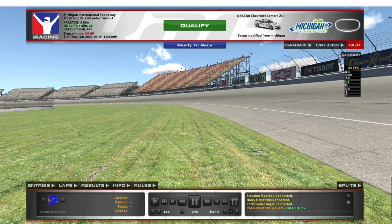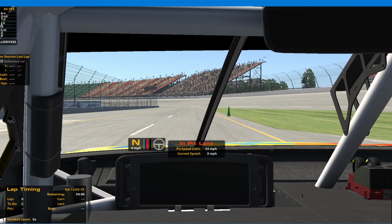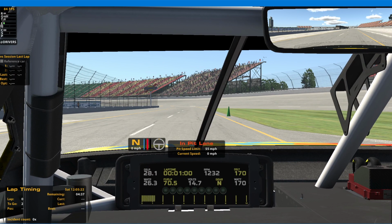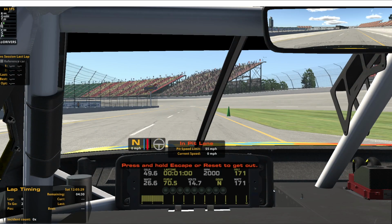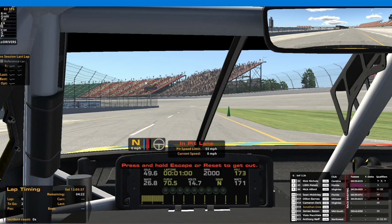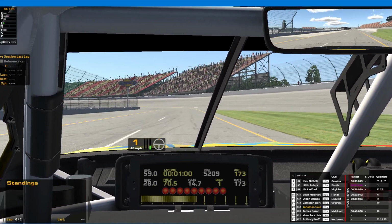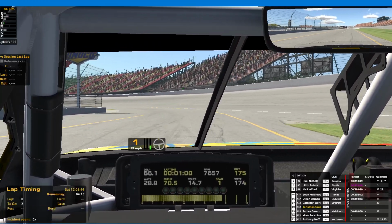Fixed cup car here at Michigan International Speedway. I have no idea what split event. I'll figure that out afterwards, but we'll go put a qualifying lap down and see where we end up. I've got overlays not where they belong. Unlock. Bring it back down over here. Exit's clear. We've got 2 laps to get the job done, mate.